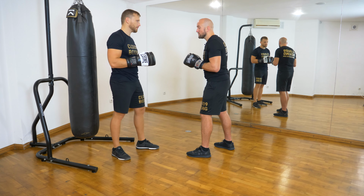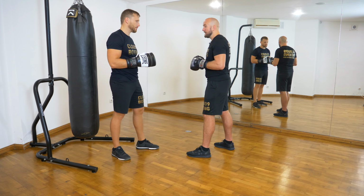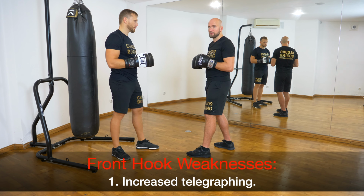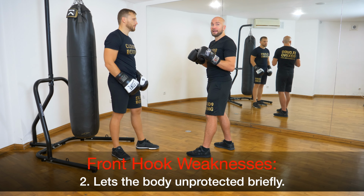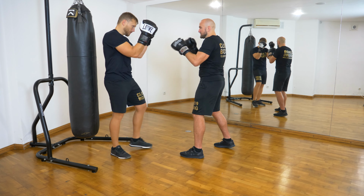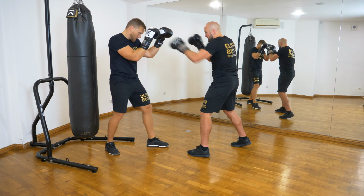What are the weaknesses? Of course, as any other punch, the hook has its weaknesses. The biggest one I can think of is you give up a little bit with the punch. You show your opponent a little bit of the punch. As much as you would like not to show it, you will end up showing just a little bit. At the very last moment, what is the jab? You just go, you almost don't see it.